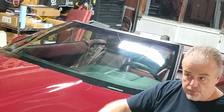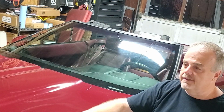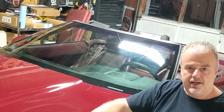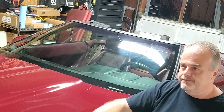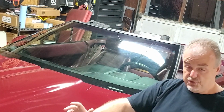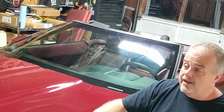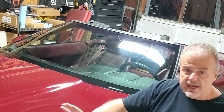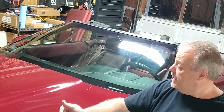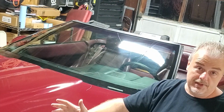Obviously, the speed sensor is one. After this car reaches temperature and you ride it a little bit, you get it on the highway and you start pushing it a little bit to see how she pulls. The service engine soon light comes on. The VSS sensor must trigger somewhere. And I don't lose any power. I don't lose anything. The light comes on. I take it home. I park it in the garage. I turn the key off, start it back up, and the light is off.